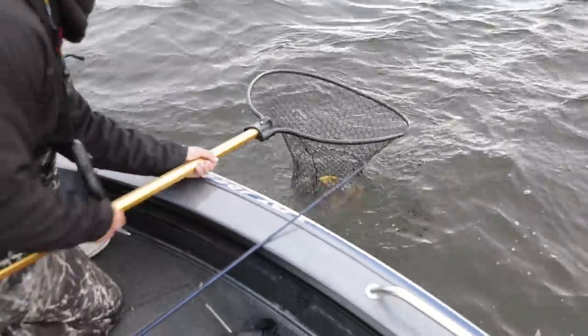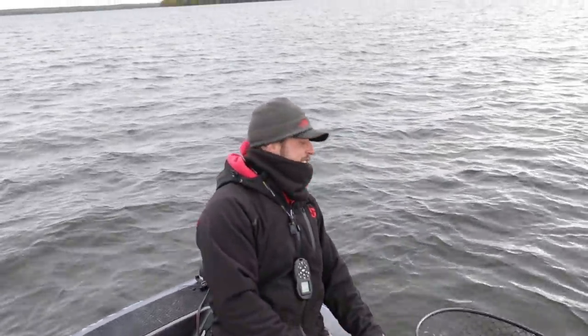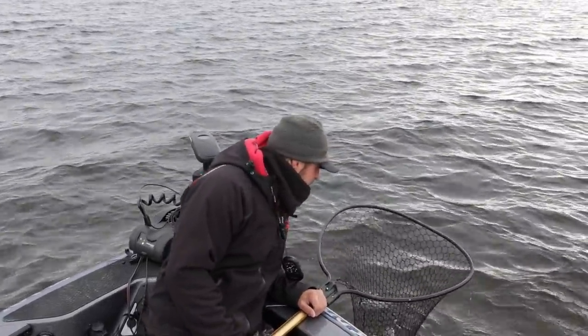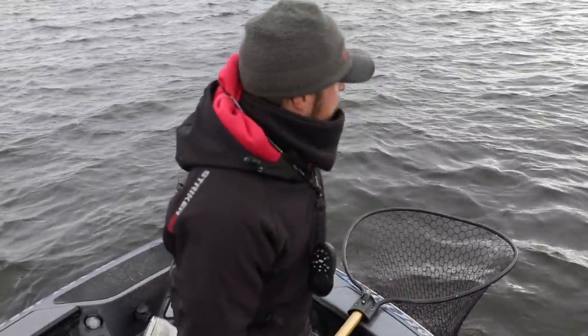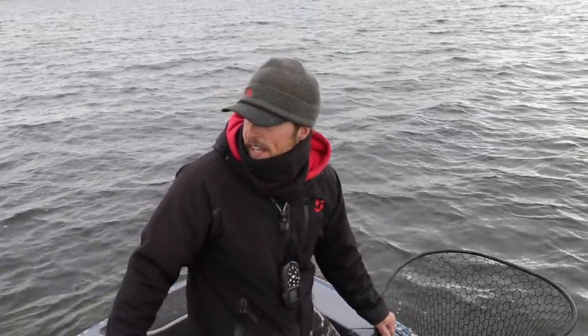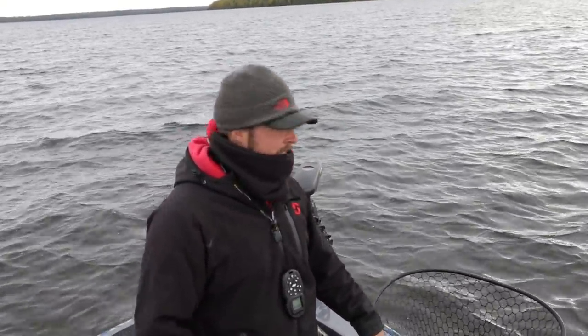There we go. She's ours, baby. That's a challenge, netting your own 20 pound lake trout, but we got it done. Oh, I'm sore, I'm tired, I'm shaking. The adrenaline's flowing. This is a day of a lifetime.